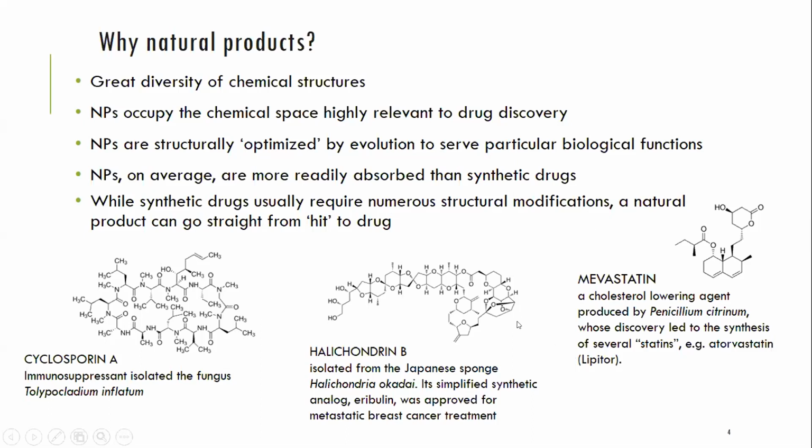Halichondrin B is a natural product that was isolated from a Japanese sponge, but you can see how complex the structure of this molecule is. But it was found that only half of this structure was sufficient to have biological activity, and its synthetic analog, eribulin, has been approved for the treatment of metastatic breast cancer.